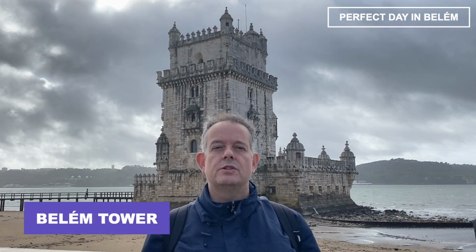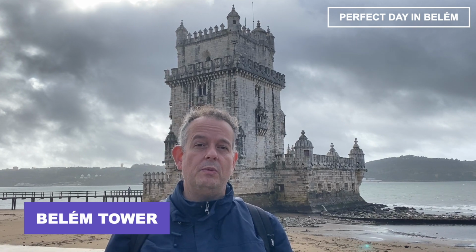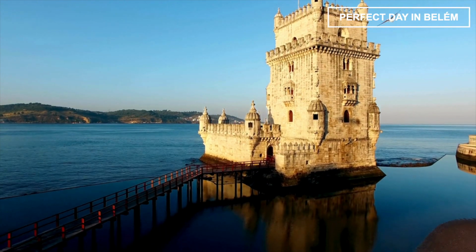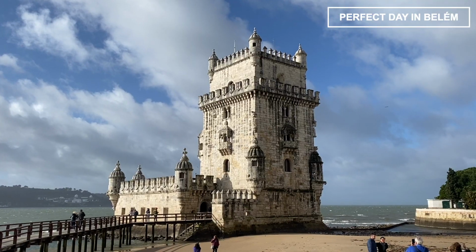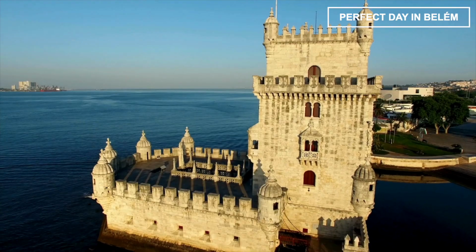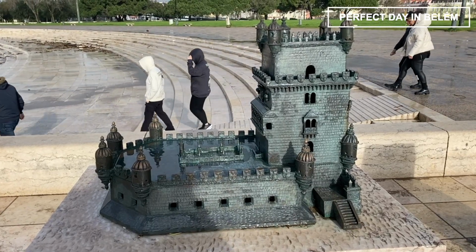The first stop on our tour in Belém is the Belém Tower. Now, not only is this the main monument in the Belém area, it's probably one of the main tourist sites in the whole of Lisbon. The Belém Tower is the most famous attraction in Belém. It was built between 1514 and 1520 and was made a UNESCO World Heritage Site in 1983. In the 16th century, the Belém Tower served as a gateway to the Atlantic for Portuguese explorers, as well as a fortification to protect the city against its enemies.